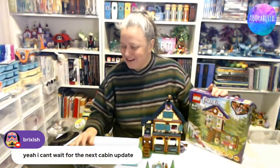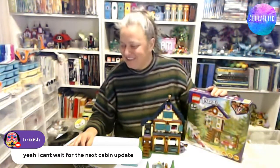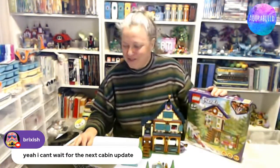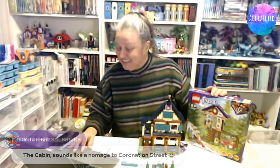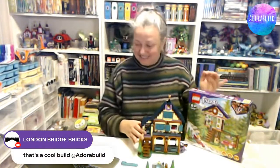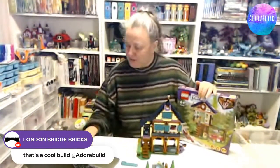Yeah, Brickish, can't wait for the next cabin update as well. There we go, Greg. We'll all be waiting for Tuesday to see how the cabin's coming along. Yeah, it's a really cute little set. Yeah, it is. It's gorgeous. It's something a little bit different with the foresty type theme as well, I think.